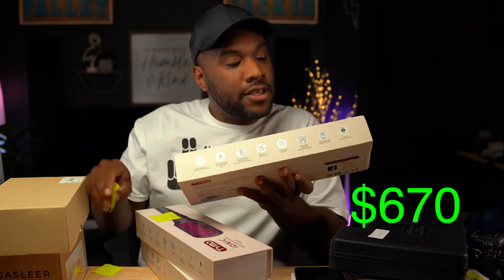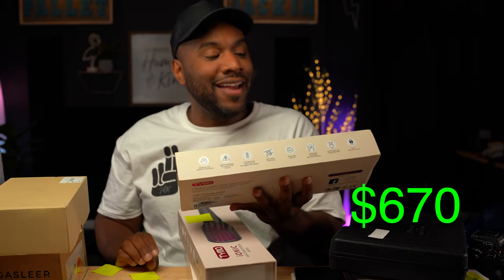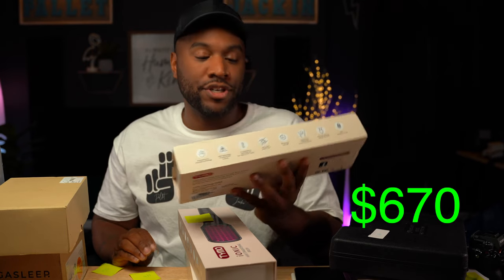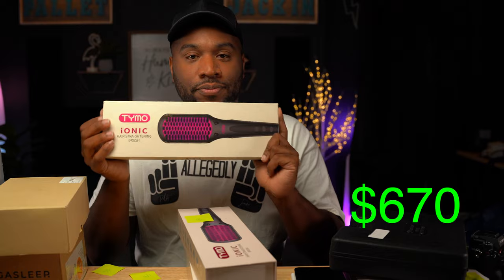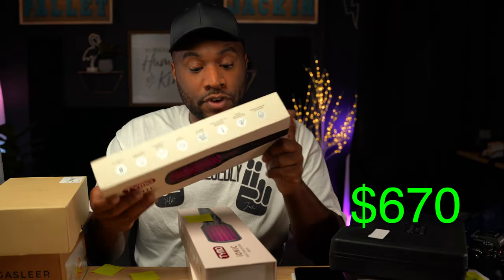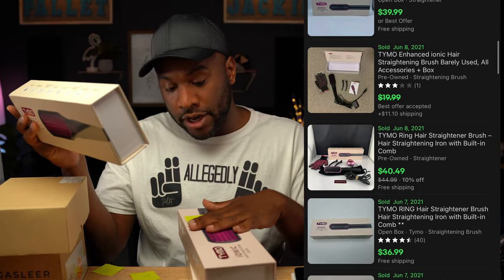All right, I got three of these. These are Timo Ionic hair straightening brushes. It's some sort of straightening hair brush. These generally sell pretty fast for us. We picked one of these up a couple weeks ago and it sold pretty quickly. So I saw three of them and picked them all up.